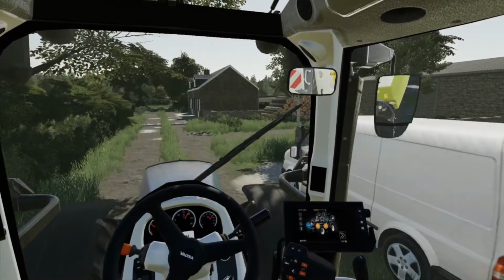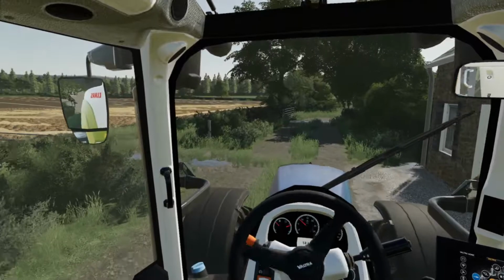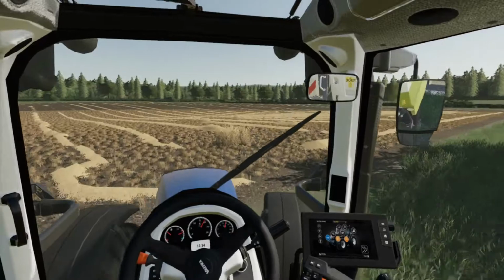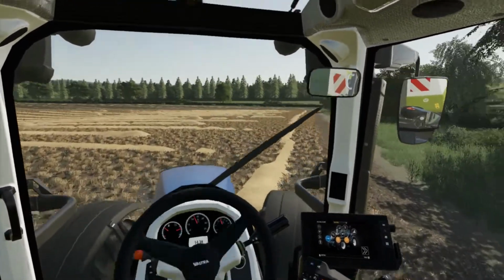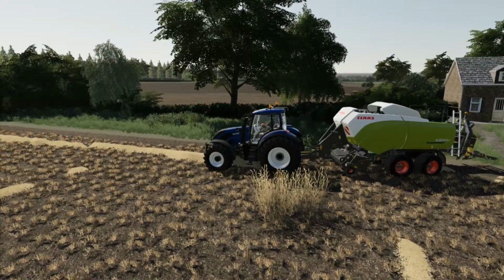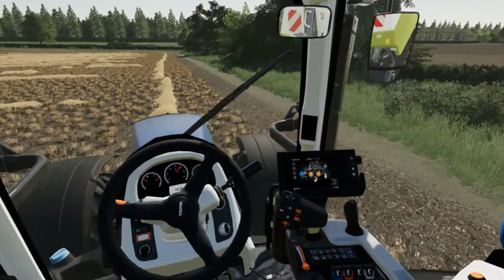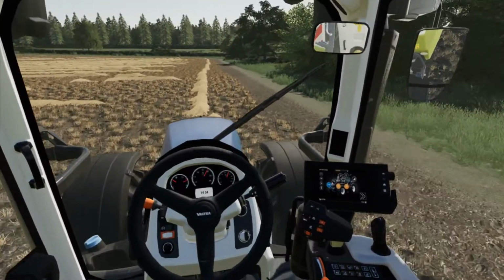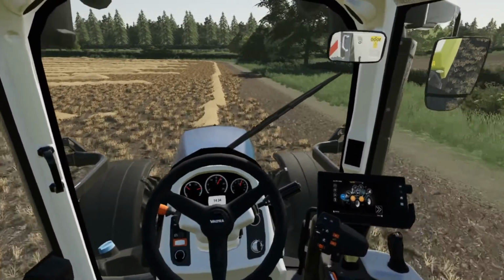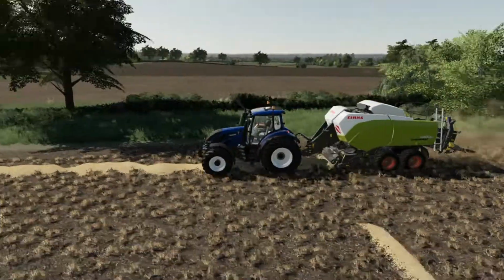We did the potato harvesting. It took forever. So we will be doing potatoes soon, but I won't be doing it on that scale where I'm washing them. It will literally just be harvest, go. So yeah, what we're going to do is we're just baling.